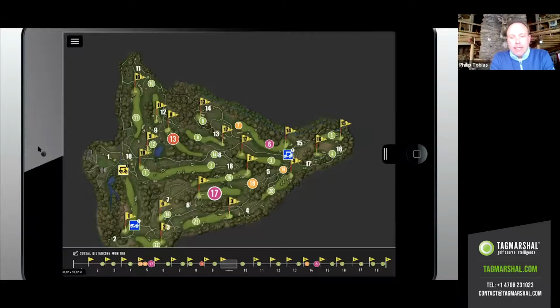Perfect. Yeah, so it's very simple, and it's very recognizable when you're looking at the screen, regardless if you're using a tablet, your cell phone, or computer monitors in the golf shop. It's the color coding. So green is good, and green is what you like to see. When you start to see the pinks and the oranges, it's very evident where the problems are. So pink being the delayer, those are the areas that you need to focus on, right?